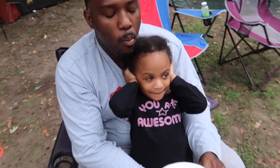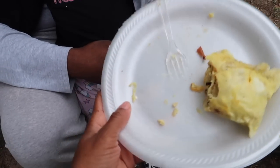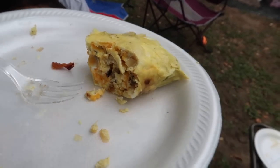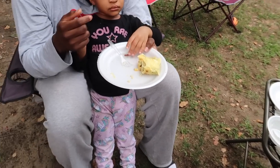Anthony has the omelet. Let me see the inside of it. That's the key. Yeah, you gotta cook the veggies before you put them in there, and the meat or whatever you're trying to do, and there you have it. Perfect. I wonder if restaurants do a version of that.